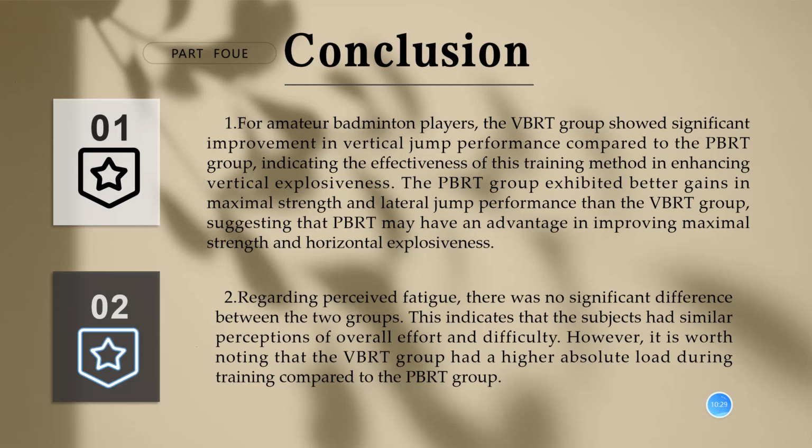Regarding perceived fatigue, there was no significant difference between the two groups. This indicated that the subjects had similar perceptions of overall effort and difficulty. However, it is worth noting that the VBRT group had a higher absolute load during training compared to the PBRT group.